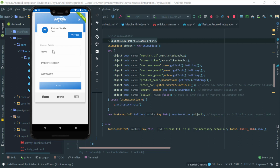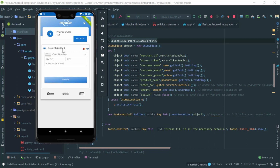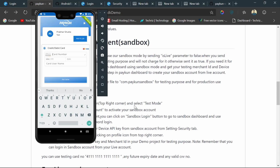So it's quite a beautiful UI, and the things are already filled. Now the user can also fill these. Click on next, then you have quite a few things. Okay, so let's select the card that we have been given as a dummy card that we can use in the test payments. So okay, Android emulators lag a lot. Well, okay, so you can get the test card from here, I guess.